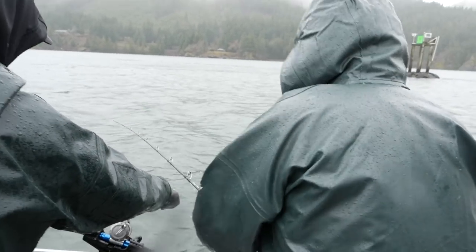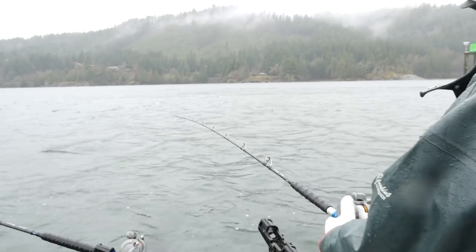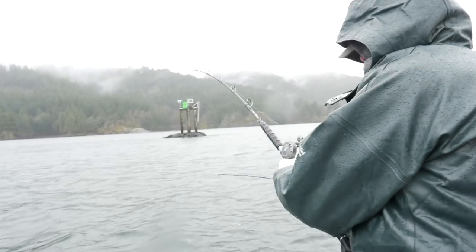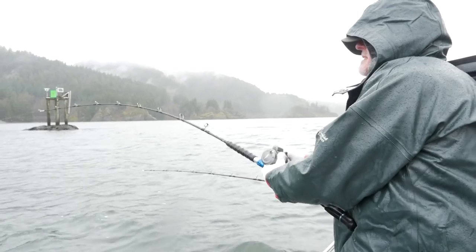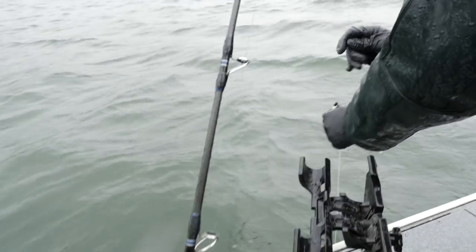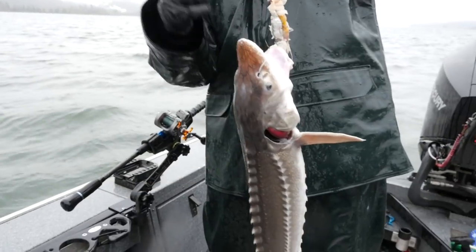That's a fish behind you. Hey, right here. That's a fish, 100%. Pick that one up. He's on. Come on the reel. Oh, yeah. It's on it. Get him. Keep it high and reel. He's got to be there. He's there. Here's yours. Oh, wow, he's a monster. This is your fish.